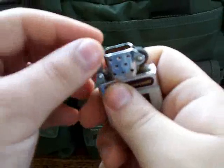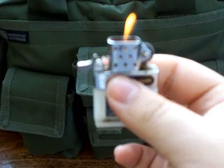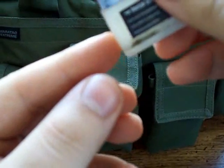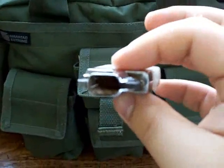Like I said, use it like a regular Zippo, like I normally would. And I don't have to worry about breaking it out and all of a sudden I don't have any fuel left. It does have a clear body here. You can see how much fuel, if you look up into the light. It's just a really good addition.